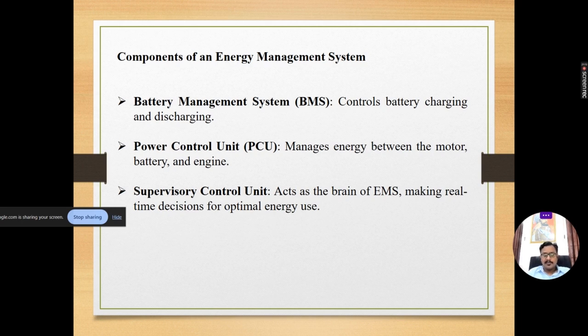So whenever the driver presses the accelerator, this power control unit will activate and take a decision on what amount of power is to be taken from the motor and what amount of power has to be taken from the engine. So this is the main function of the power control unit.